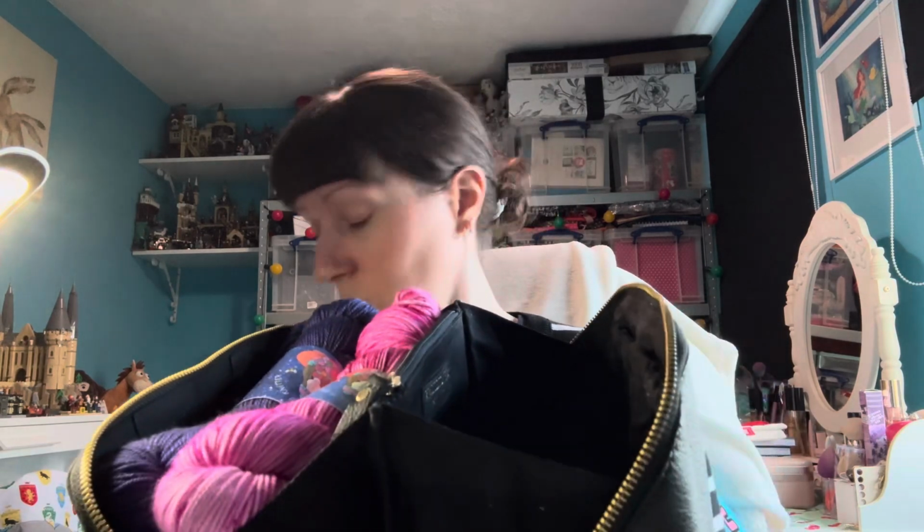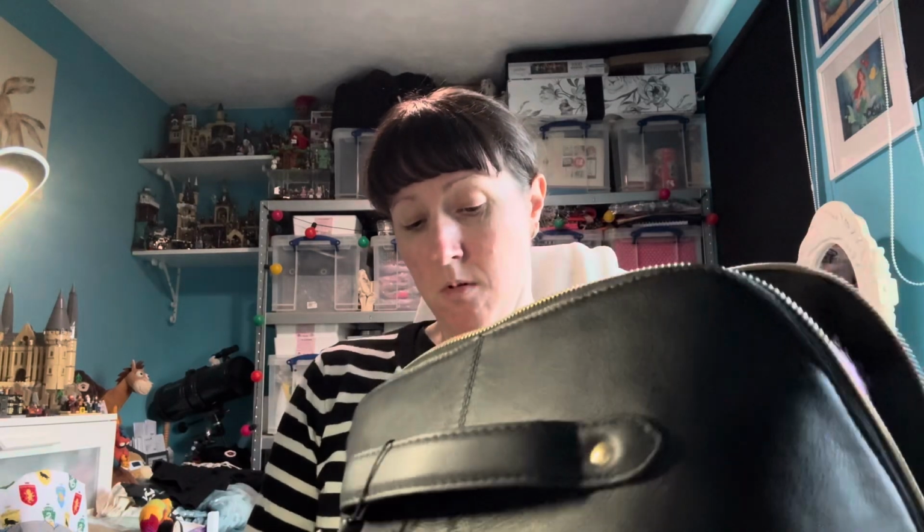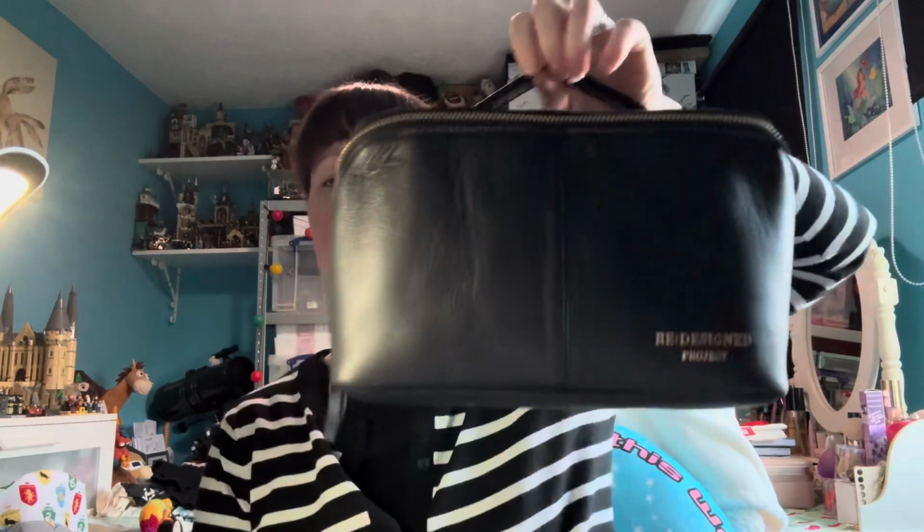But let's say at least 400 grams, possibly 600. I haven't got any more to throw in here to show you, but they do this in, I want to say it's called tan, but sort of a brown colour, but brown isn't really my colour. And it's got a handle on the top. There you go. Redesigned, it's called.